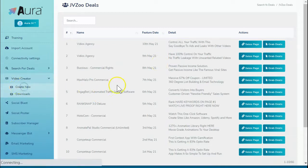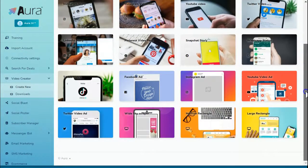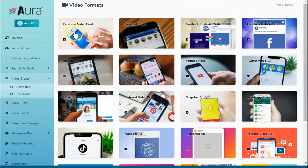Next, we'll go to the video creator. You would come in and click Create New. And you can see here, it gives you several different templates for different kinds of videos. You've got a Facebook video, Facebook story, Facebook in-stream. Down here is a Pinterest, a Snapchat, a WhatsApp, and you can see it does give you quite a few options.